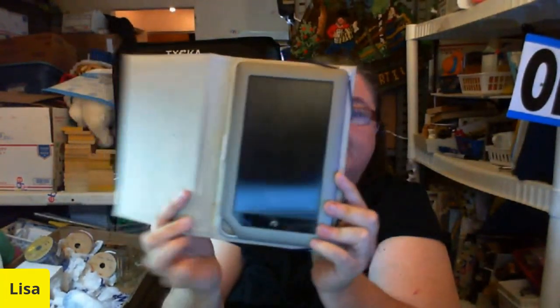I did find this, which is a Nook reader in a nice little case. It comes with all the charging cords and everything with it. So I think Rob said this will probably bring at least 20 or better.